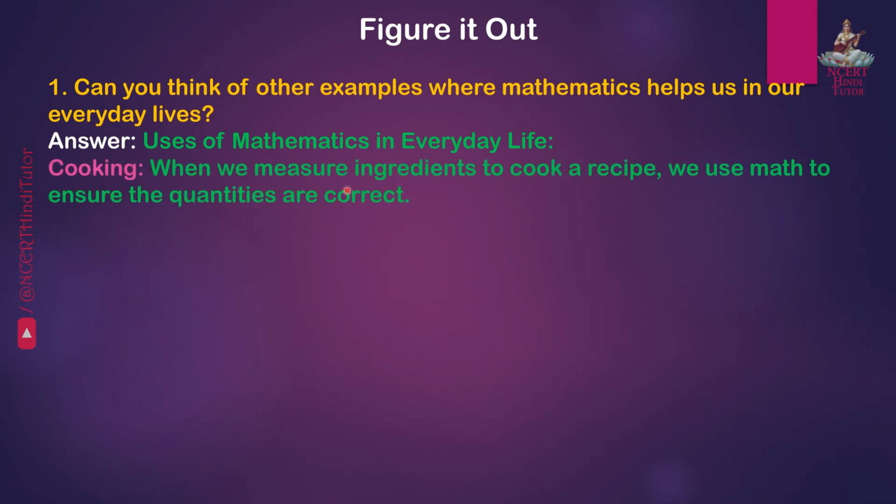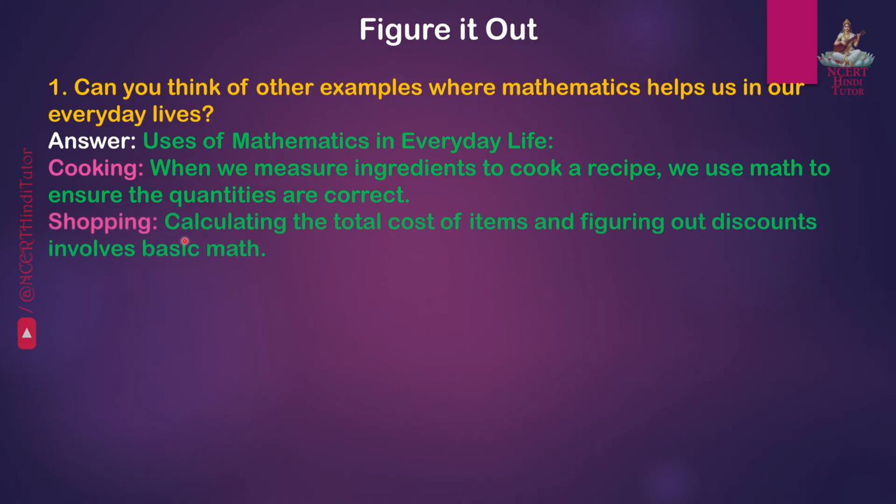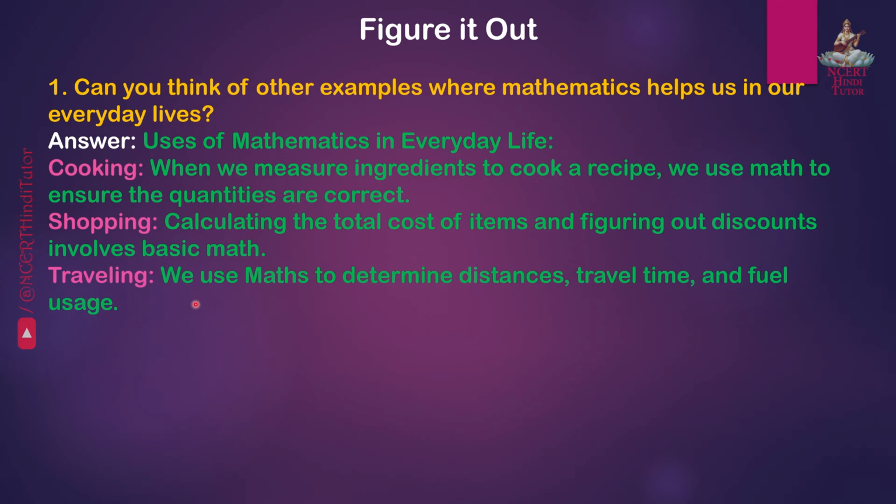Cooking. When we measure ingredients to cook a recipe, we use math to ensure the quantities are correct. Second, shopping. Calculating the total cost of items and figuring out discounts involves basic math. Third, traveling. We use maths to determine distances, travel time, and fuel usage.